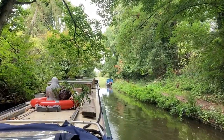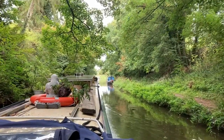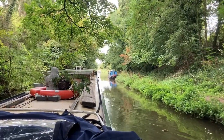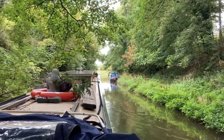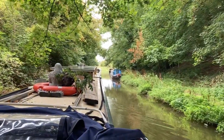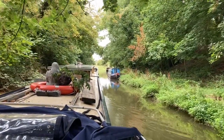There is a shelf on lots of the canal, which makes it difficult to moor up in some places, but equally for the short distance, about 5 or 6 miles that we've done already, there is also ample Armco that you can moor up against as well.